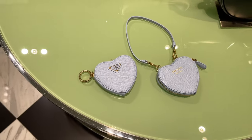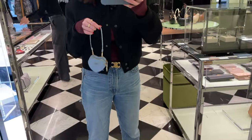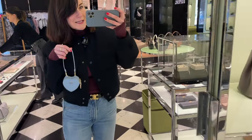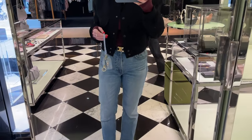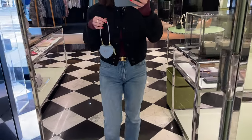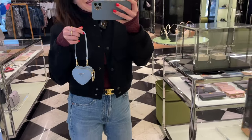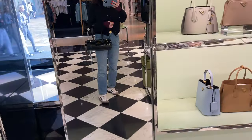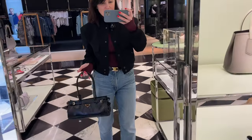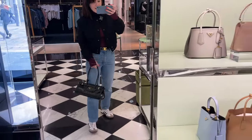Oh, just absolutely quintessence of the cuteness. If you ask me about the practical value, I would say absolutely zero, no practical value at all. But on the scale of cuteness, it's probably 10 out of 10. And I also wanted to try that bag, which is very similar to the Alaia Bottega bag.